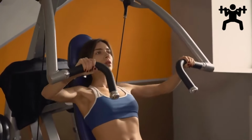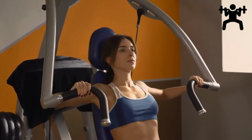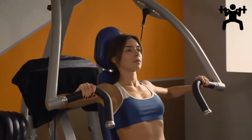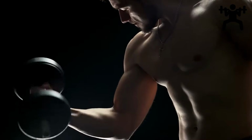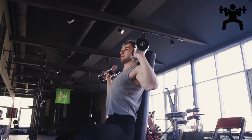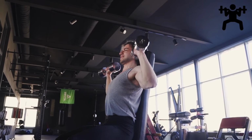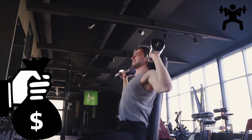Choose multi-use equipment like kettlebells for efficient space utilization. By carefully selecting fundamental pieces based on necessity and functionality, you create a cost-effective foundation for your home gym. This thoughtful evaluation ensures that every investment contributes to a purposeful and impactful workout space without unnecessary financial strain.